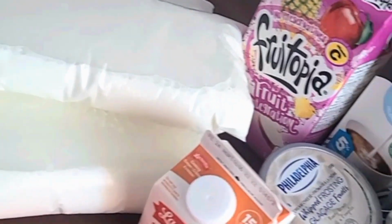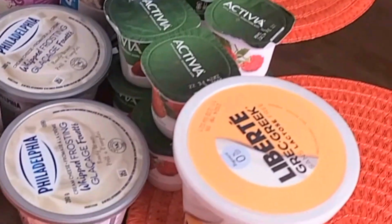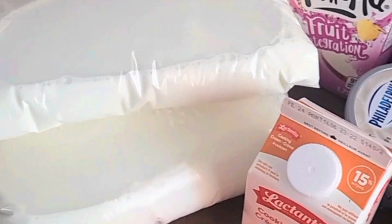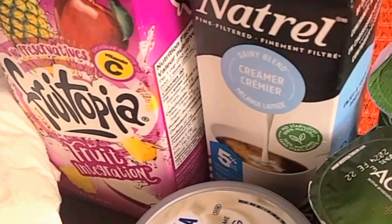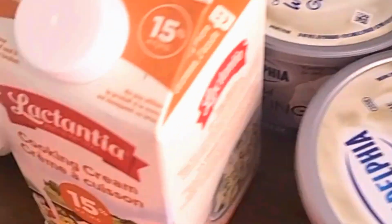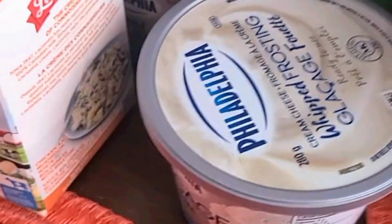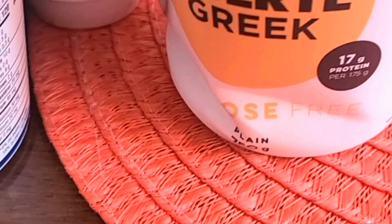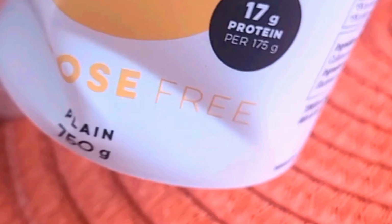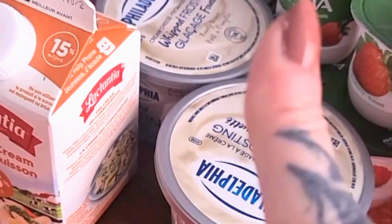This is actually a whole lot for a whole little, and we have 3 bags of milk because remember, I'm in Canada and our milk comes in bags. We have a big fruit juice, coffee creamer, something called cooking cream, and a Philadelphia cream cheese icing, 2 of those, and a bunch of yogurts, and even a yogurt I can eat. Look, it's lactose free. Great scores all around.